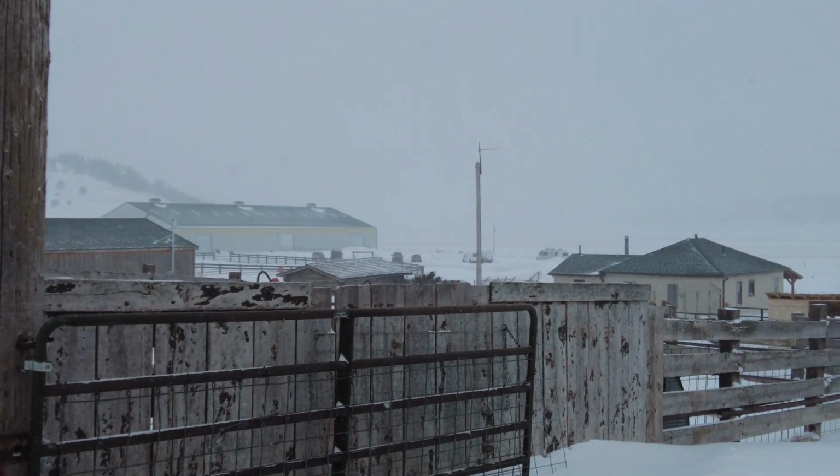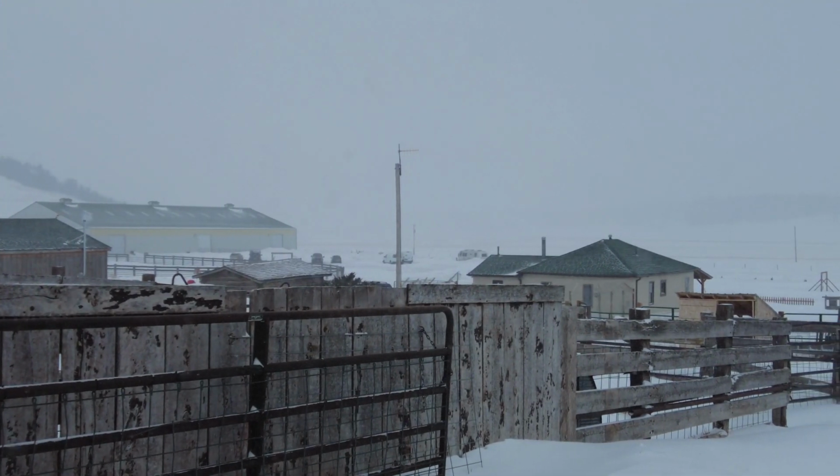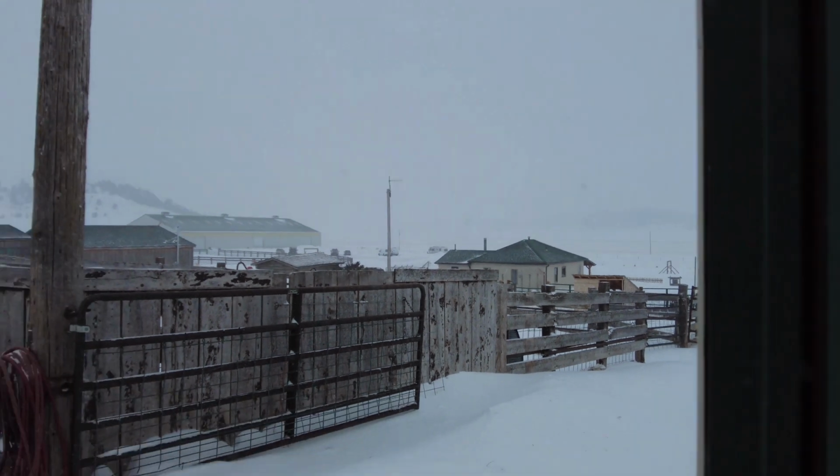We are getting ready for another pretty decent winter storm. They're calling for about 10 inches of snow, so that means we're probably going to get 16. And they're calling for the winds to be so bad that we're looking at minus 45 wind chill. So we are getting obviously very prepped for the storm.